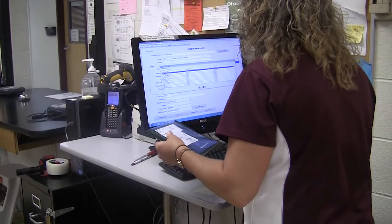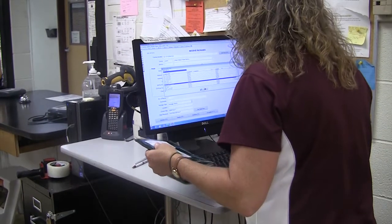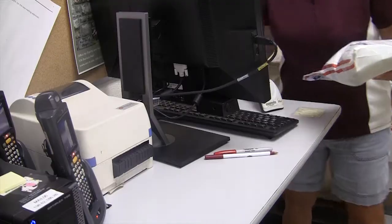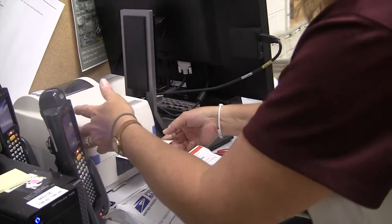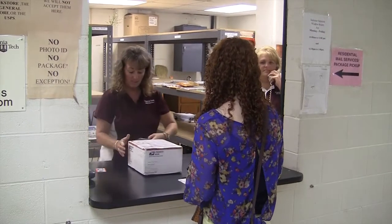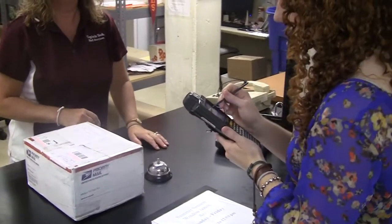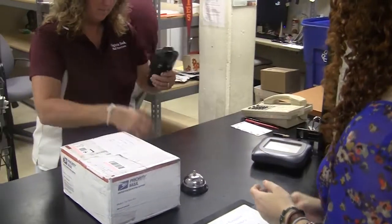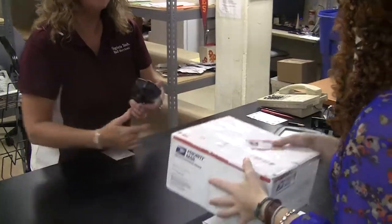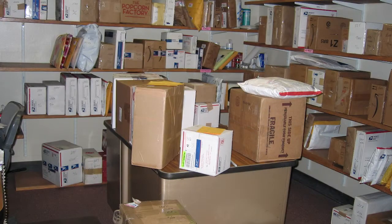When a package arrives, we scan the barcode and select the student's name from a list. This generates an automatic email to the student telling them their package has arrived and a printed label, which we place on the package. When the student comes to retrieve the package, they show their Hokie passport for identification and sign for the package. We receive all types of packages, including textbooks, gifts, live tarantulas and scorpions, insects for identification, and soil for soil testing. Life is never dull in residential mail.